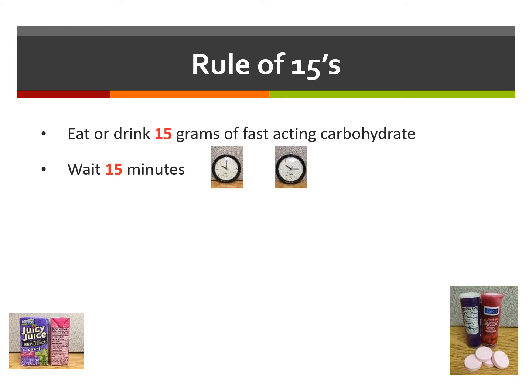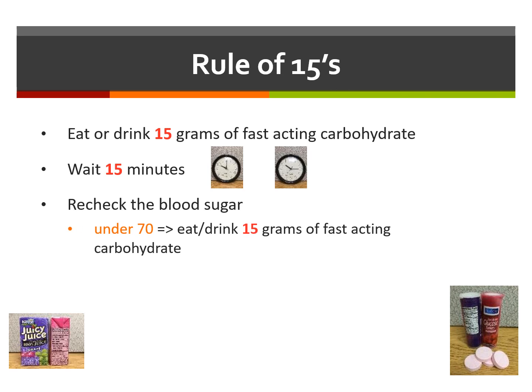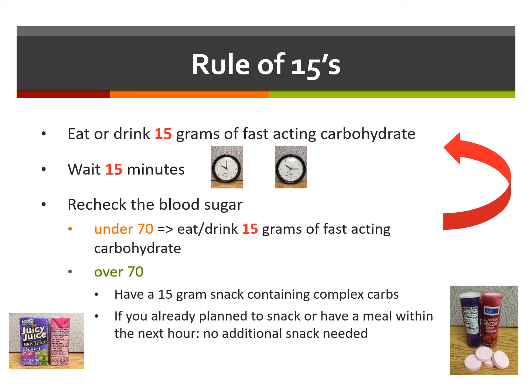First, eat or drink 15 grams of fast-acting sugar, otherwise referred to as carbohydrate. Wait 15 minutes and retest the blood sugar. If it's still less than 70, have another 15 grams of fast-acting sugar and wait another 15 minutes, then retest. Once the blood sugar is back over 70, have a 15-gram snack containing complex carbohydrate. If you already had planned to have a snack or the low blood sugar occurred before a planned meal within the next hour, you do not need to have that complex carb snack.